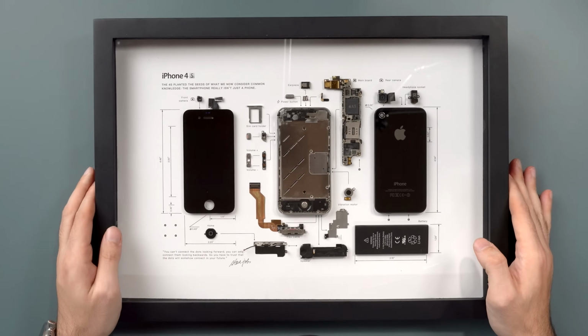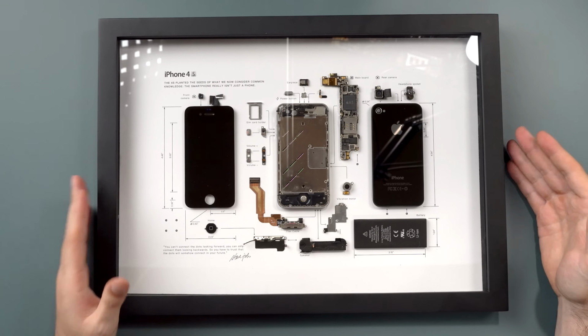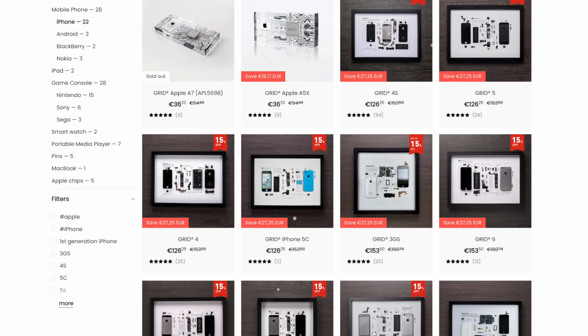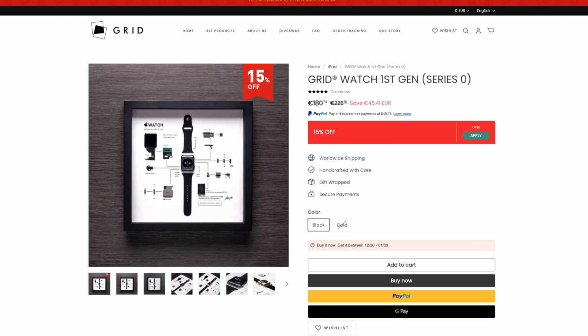Alright, so this next one is not really tech per se, it's more like tech in the form of art. This is the iPhone 4S artwork by Grid Studio. You might have seen these around on YouTube and they're really cool. They use real iPhone parts and display them in this cool retro way that I think looks really nice.